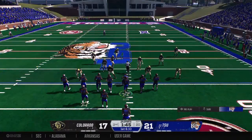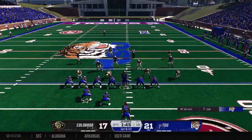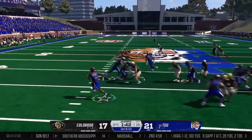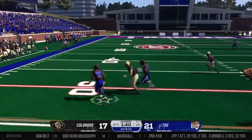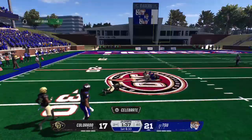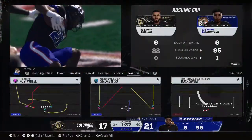They've got the big fellas out there. A 3 tight end look on 1st and 10. Gonna run it. It's Hubbard. Still on his feet at the 45. He'll work his way down to the 28.